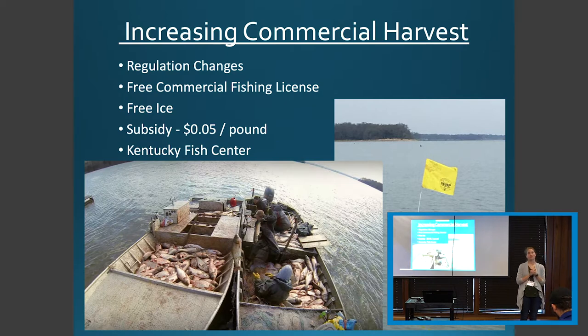What is the market price for carp right now? So market price for Asian carp depends on where you're selling to, how big your fish are, and what condition they're in. I know that's a lot of variables. So the majority of fish right now are being sold for between 15 to 20 cents a pound. If you have really big fish, sometimes the processors will pay 25, 30 cents a pound for those.